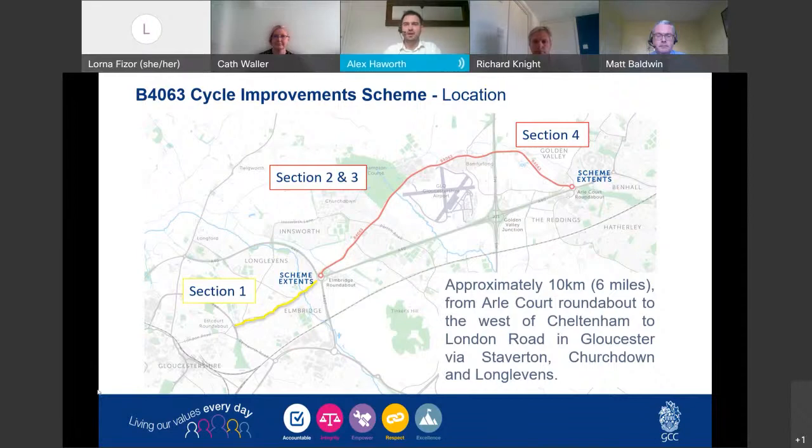The scheme design follows the latest government guidance on cycle design standards and provides more segregation from the road, making it a much more enjoyable experience than is currently the case. The route will be suitable for all ages and abilities and really help to promote and encourage active travel and ultimately reduce carbon emissions. Today's Meet the Contractor event will focus on the section between M5 Overbridge and Pheasant Lane, which is part of the red section 4 you can see on the map. This is where Knights Brown are appointed to deliver the first half of the scheme for Gloucestershire County Council.